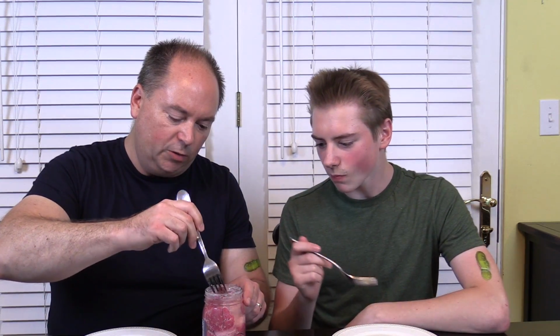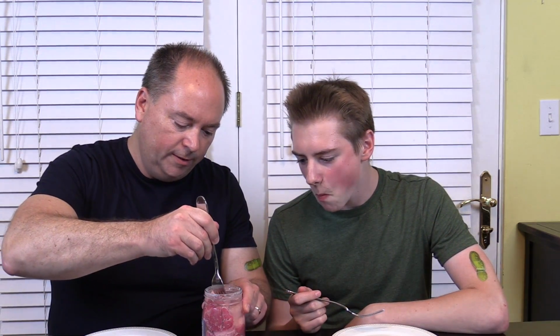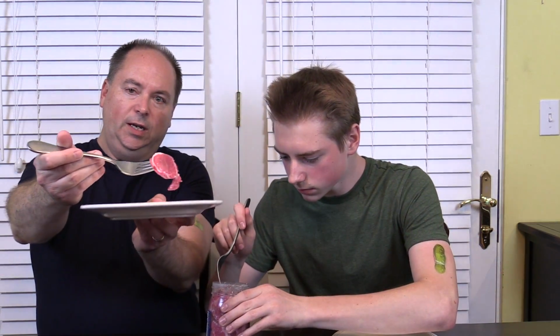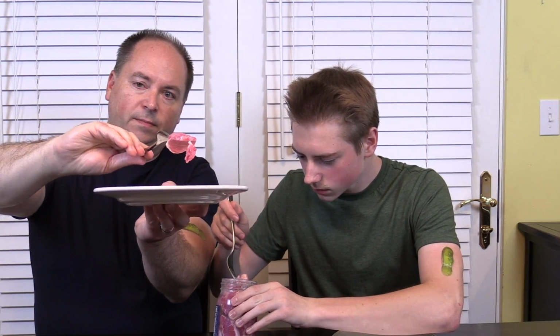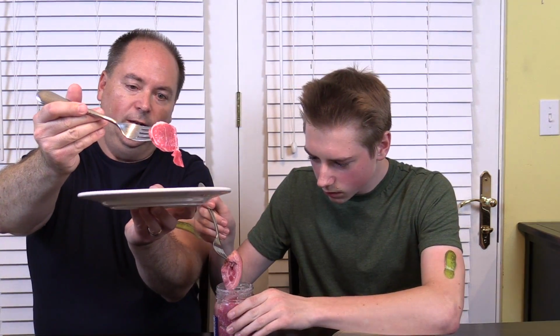Mm-hmm. Really big slab of fat in there. But they're not as big. I mean, the pieces from the side look like they're enormous. Mm-hmm. And I'll get a bigger one. And you can see the fat dangling. Got a big one right here. That's got a big piece of fat on it. Yeah. All right, let's see how that is.